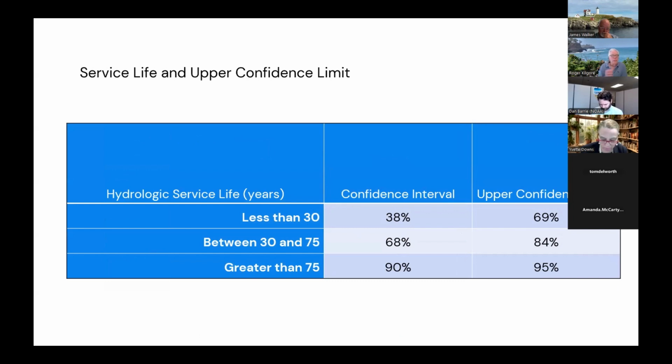And this is all laid out in the design guide and the recommendations that we've provided. Now, if you are using confidence limits, the question might arise, what confidence limits do I use? And so we've provided some guidance based on the hydrologic service life of the project, the road or the bridge that you're designing. If you have a longer service life, you use a higher confidence limit. And we've provided some specific guidance for what confidence limits you would be using. So for a bridge that would tend to have a greater than 75-year life, we'd look at the 95% confidence limit. So we estimate the flood associated with that 95% confidence limit and use that as our check condition.